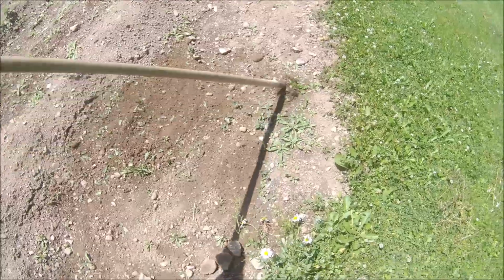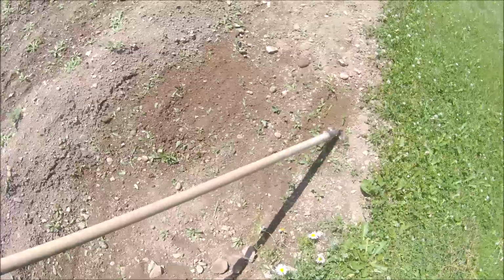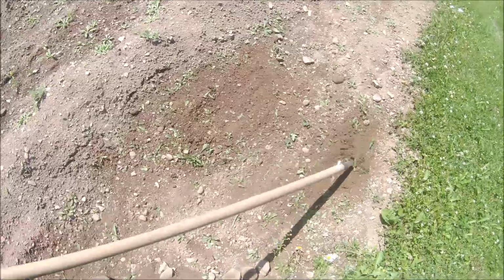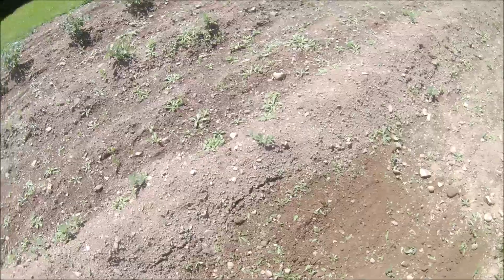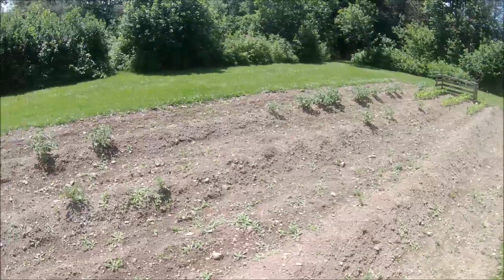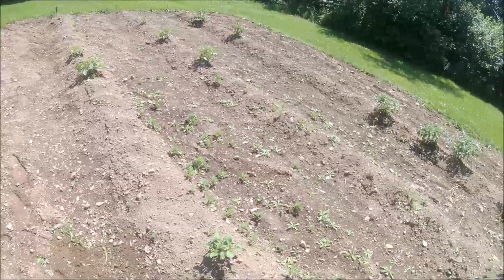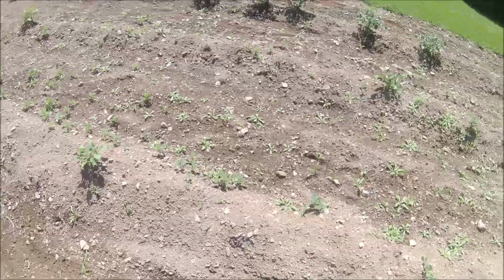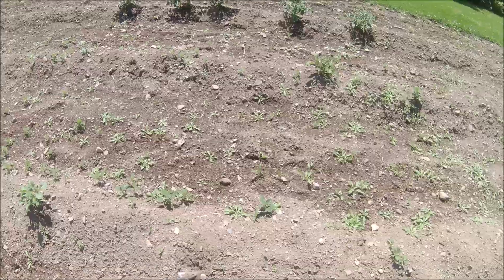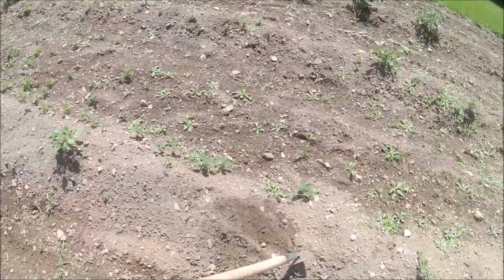But we ended up putting the potatoes in about 2 to 3 weeks later, which had an effect on them coming out of the ground. As you can see, there's hardly any potatoes here. There's a little bit on that first row. And I can't think, they're acorn potatoes, whatever the hell that is. Never heard of them before. But we might get lucky. There might be some more under here somewhere.